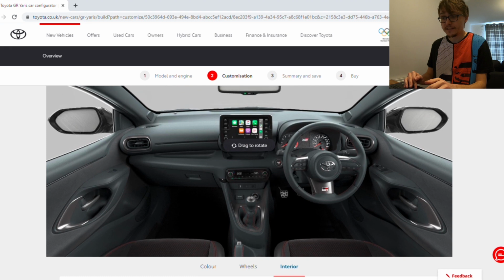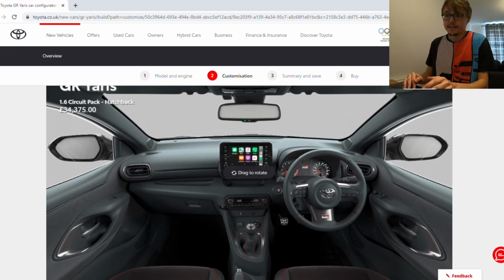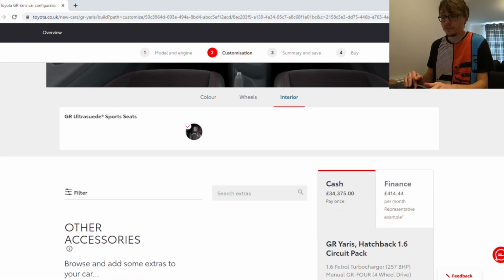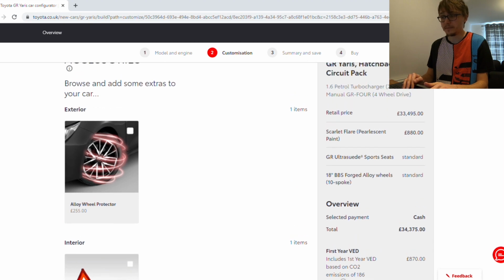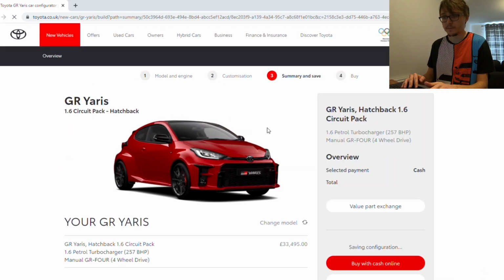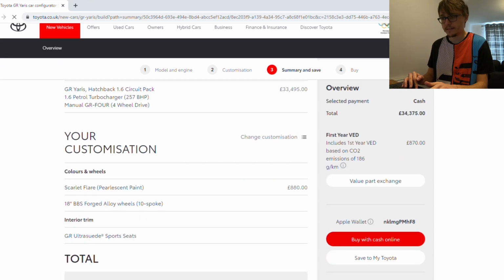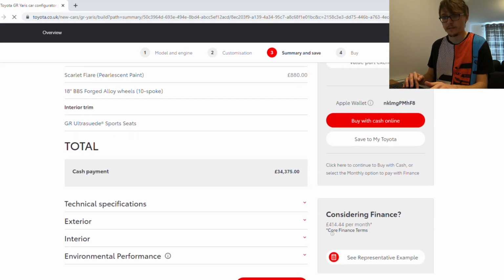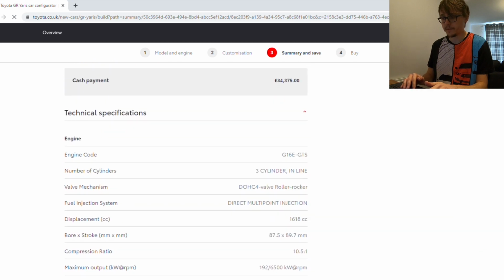There's not actually too much else to configure for this car, which is easy in some ways. Can you get a discount on, for example, the £34,375 price? I'm not so sure. I think that's probably the maximum you could already spec it up to with the paint. Yeah, you can't go any more. Obviously, it includes the first year tax as well. There you go. There's the car configured. Well, I think that's pretty neat. You get all the tech specs there.